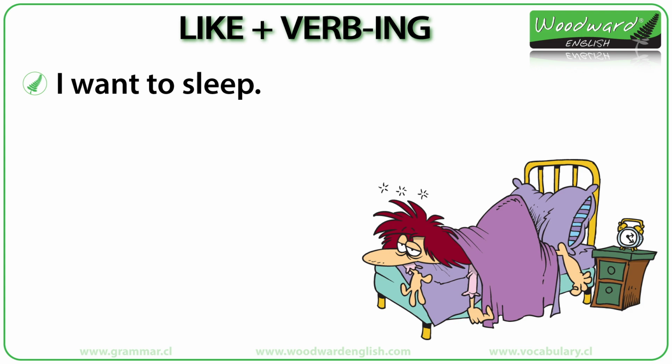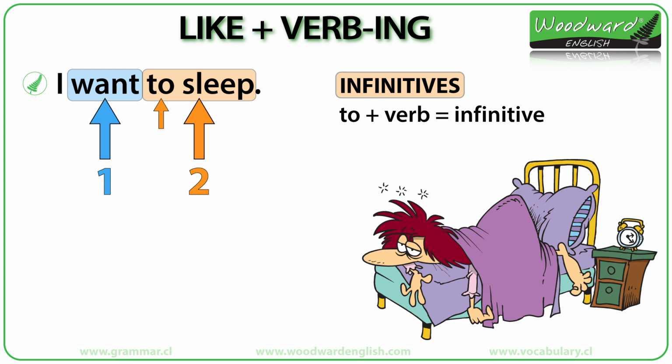Before we look at like plus verb ing, we need to learn about infinitives. I want to sleep. How many verbs are here? There are two verbs. Verb 1, want, and verb 2, sleep. The verb sleep has the word to before it. This means the verb is in its infinitive form, to sleep. To plus verb is called an infinitive. To sleep is an infinitive.